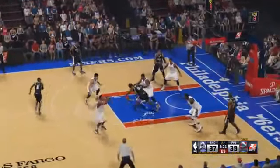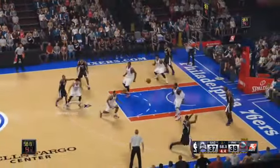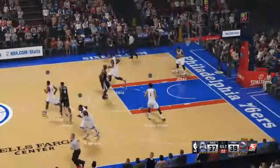And Mills kicks to Anderson. Pass to Mills. King's moving the ball around. Anderson's shot is off.